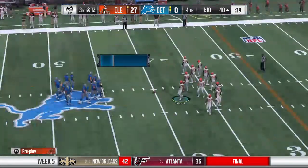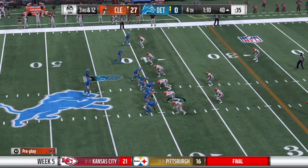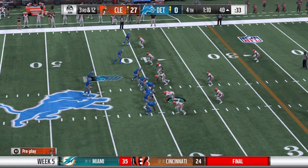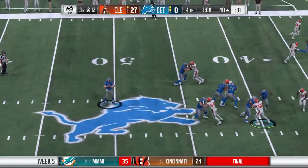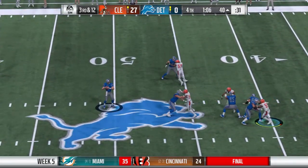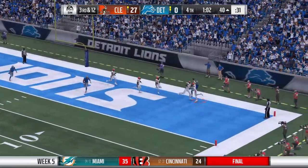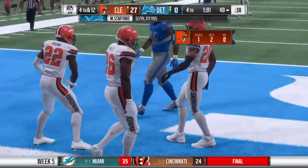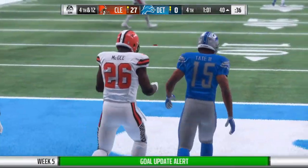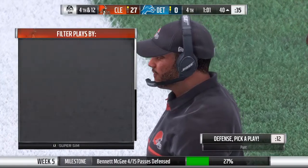After the sack, Stafford and the Lions come up on a 3rd and long situation. So the D-line's going to spread out. To throw on 3rd down, Stafford. He's going to let it fly. And it's incomplete, almost intercepted. He had a great shot at picking that off in the end zone. It brings up 4th down.